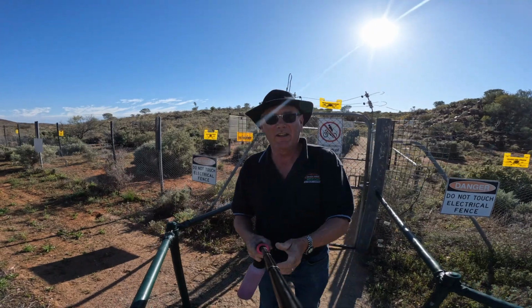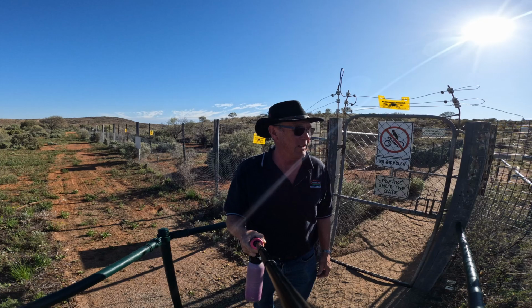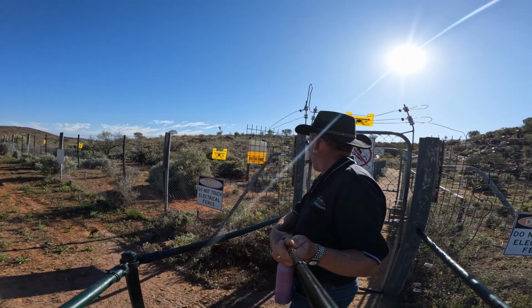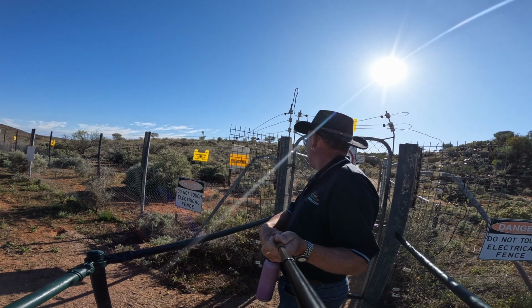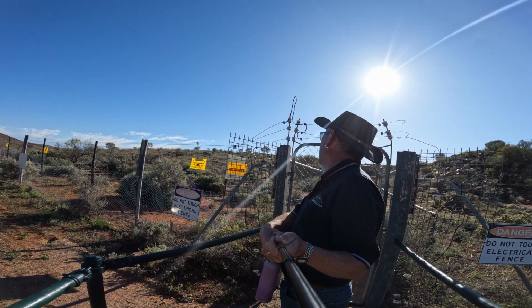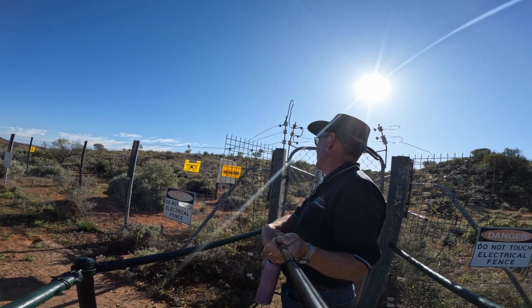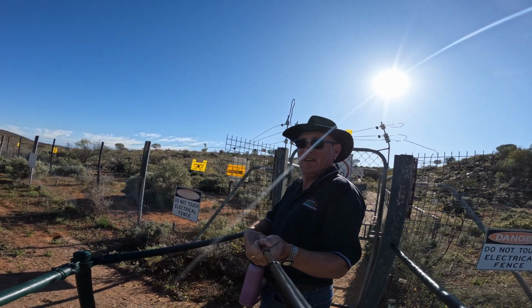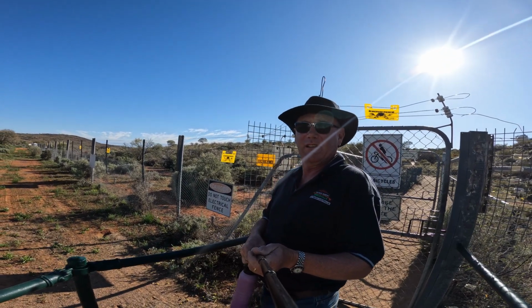So I'll have a quick look at the electric fence. She's a pearler. Nice and high. They've got 1, 2, 3, 4 hot wires, and then the top one is pretty intense. So they've got 5 hot wires there. So nothing will be jumping over that baby. Trying to feel it and see if it's on.